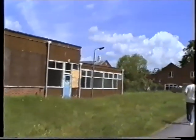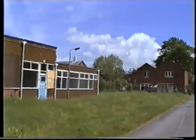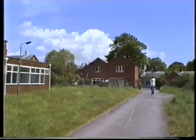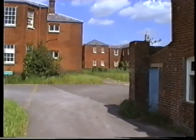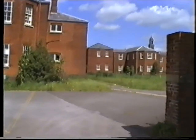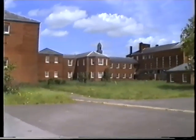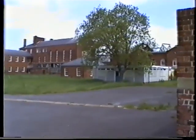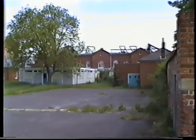Panning round. A tower, clock tower, well, it's not a clock tower, it's a bell tower, that's above the kitchen. And back there used to be the patients' workshops. This is the entrance to F ward court, and over there is A ward and D ward. That is the hall, which is now burned out as I filmed previously. That there is the nursing office, and there you can see part of the hall roof, which is burned.